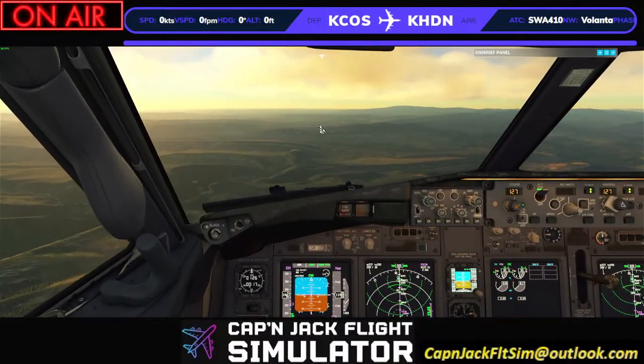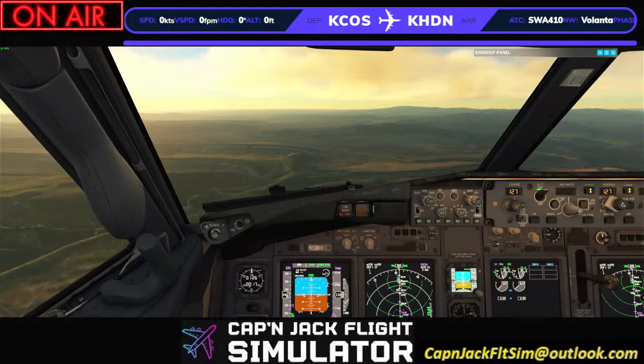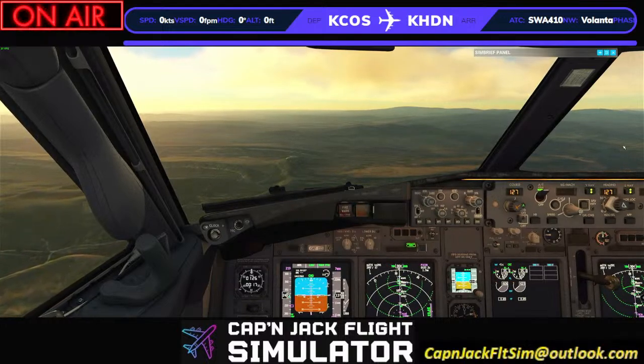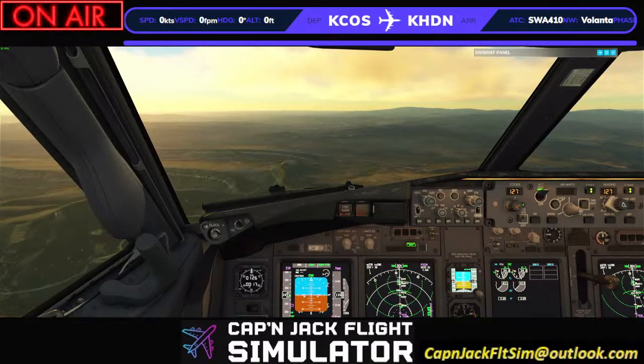We can. I've got the visual on the airport off in the distance. We're going to keep descending here. I'm going to put a little speed brake in to get our speed down to where we need it to be. And then we're going to start adding in some flaps here pretty quick.